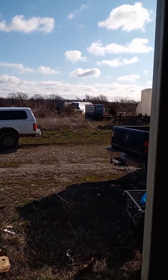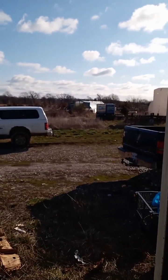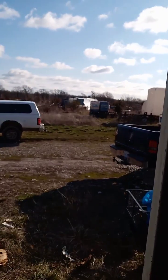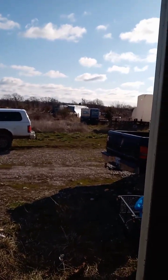I got the south side ready. Pretty much now I'm working on the north side so I can move the tables over there. Or I'll probably just move them back outside and then start working on my tomato cages on the south side of the greenhouse. So that's what I'm going to be doing next. It's not tomato weather yet, but I will be working on tomatoes here soon.